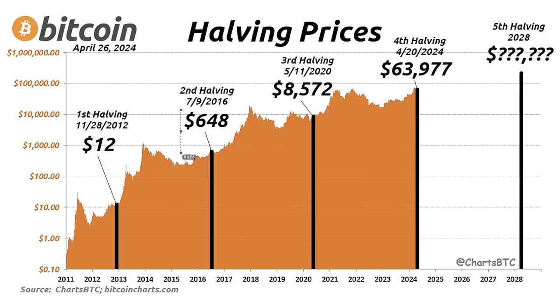Then the second halving at $648. Then the third halving at $8,572. And then the fourth halving, we were at $63,977. Where do you think that we will be at the fifth halving?